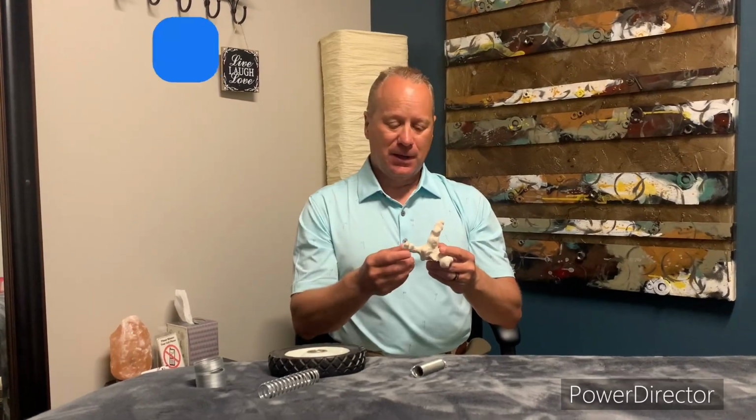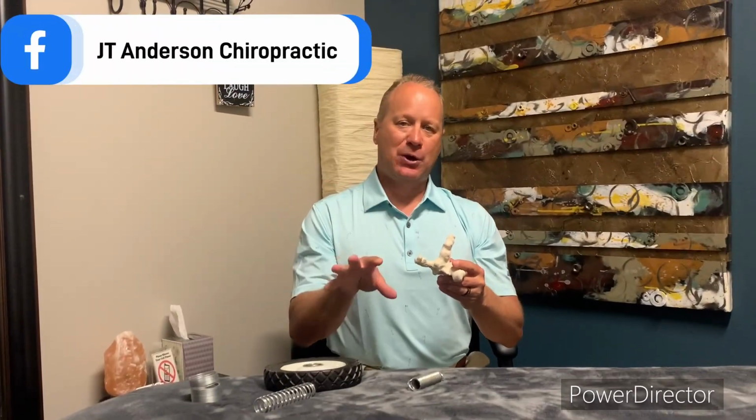Now, a couple of things that I want to demonstrate. This is a piece of coral, and coral is calcium. Your bones are calcium, your teeth are calcium. So what happens when you stress a bone for long periods of time, we call that Wolff's Law, and the bone starts to get harder and it starts to remodel and grows. It basically becomes like coral.